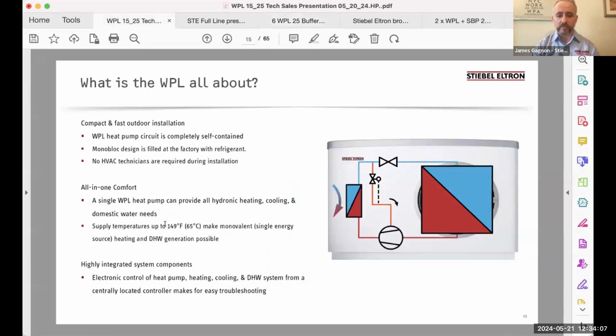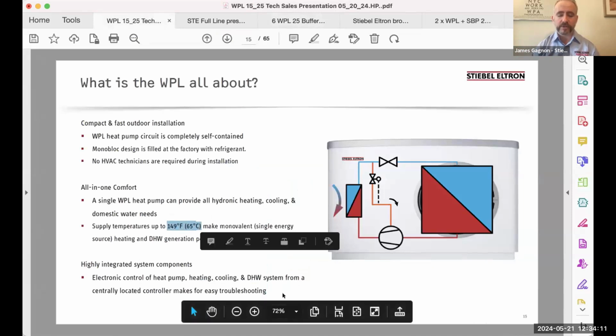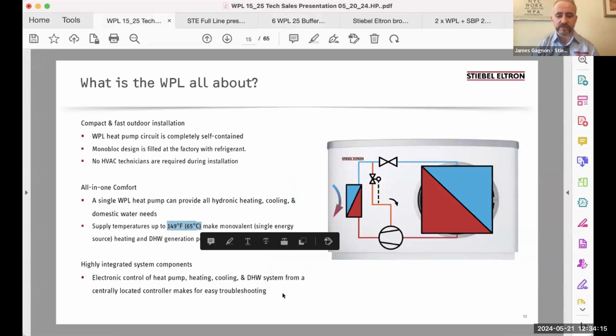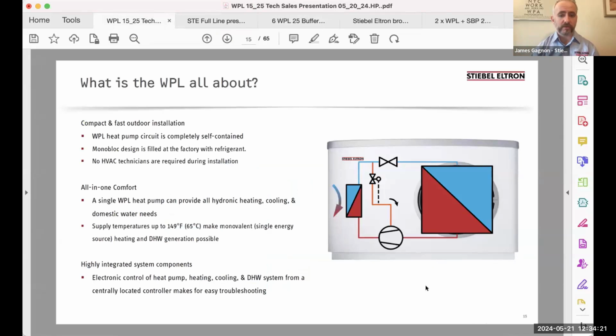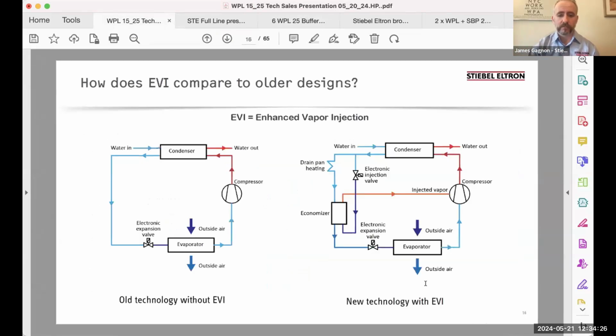These units are very unique in that our WPL can put out an output temperature up to 149 Fahrenheit or 65 Celsius monovalently, with just the heat pump running without the backup element necessary. And we are able to do such a high outflow temperature because we're utilizing EVI technology, which is enhanced vapor injection, sometimes known as intermediate injection.